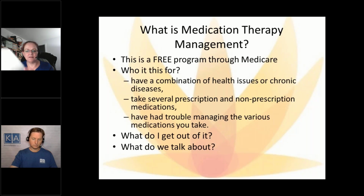Okay, so the one thing that you need to know about some of these programs is, part of saving money on prescriptions is to take what you need to avoid duplication of drugs and avoid interactions. And as we just discussed, medication reconciliation is one way to do it. The other way is something called medication therapy management. So you'll be happy to know this is a free program, okay?